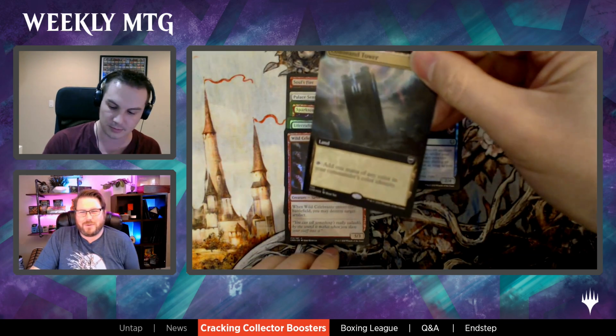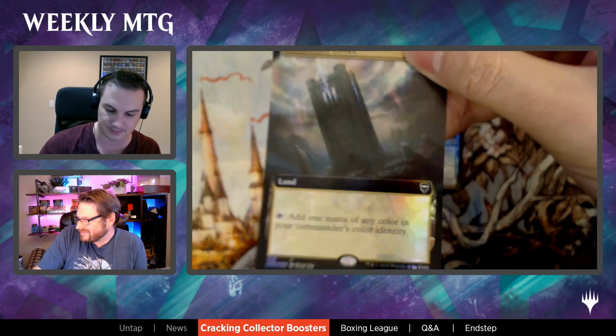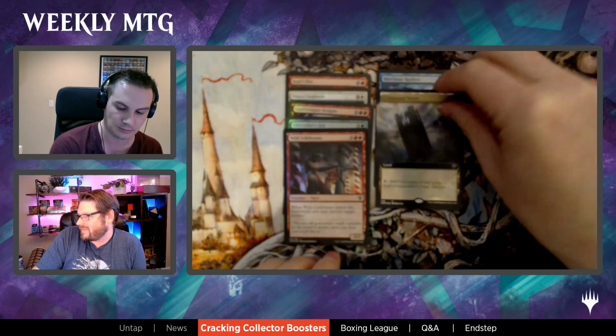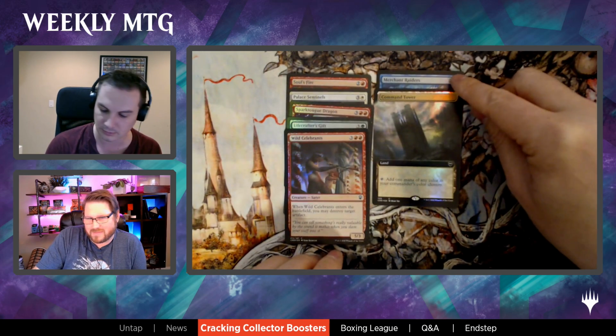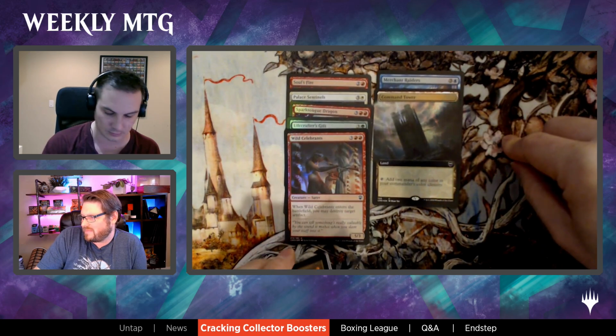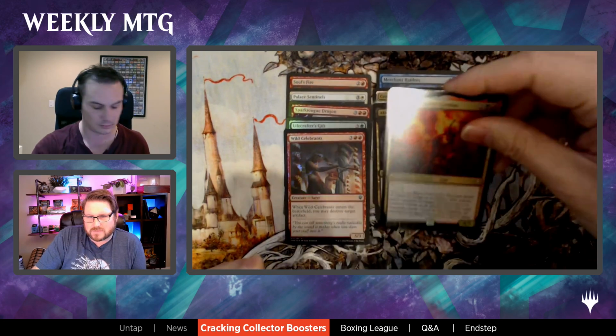Oh, we did it. We did it. Nice. Look at this. Look, hold on. We're gonna try to focus it so that you can see that it's shiny. Look at that. So that's the thing about this uncommon spot. It can be a foil uncommon, but it can also be a foil extended border common or uncommon in that spot. And then you get your 2 commanders, right?